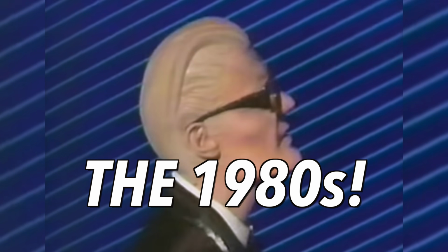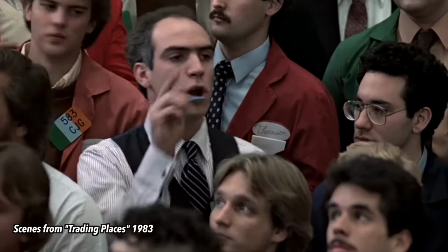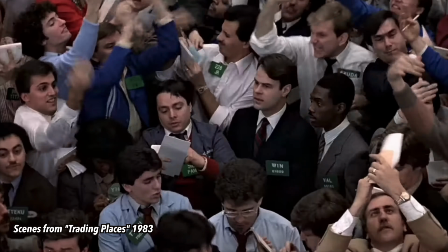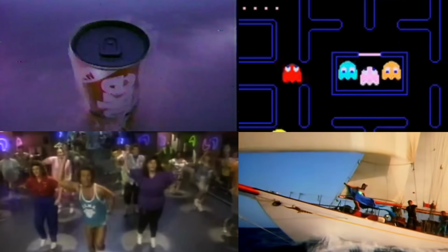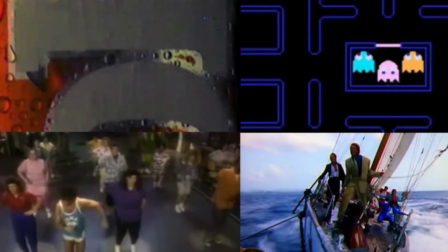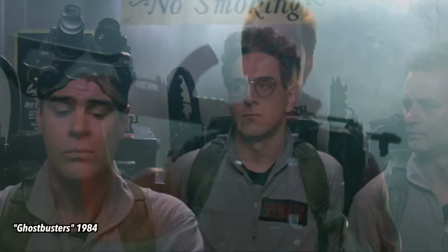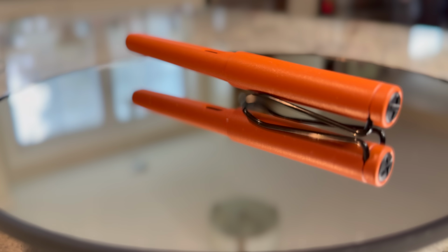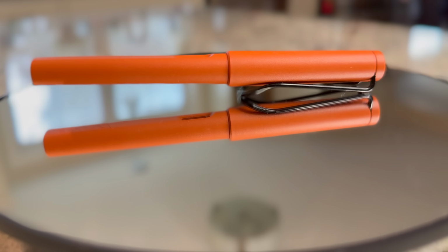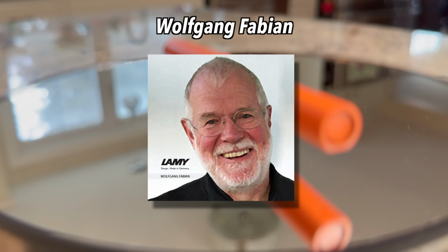The 1980s, a decade of change, of transition, the apotheosis of American consumerism, conspicuous consumption, a thriving economy, a country trying to put the Vietnam and stagnation years of the 1970s behind it. The 1980s were a decade that brought us the Lamy Safari. This is a design icon. Wolfgang Fabian designed this in the early 1980s.